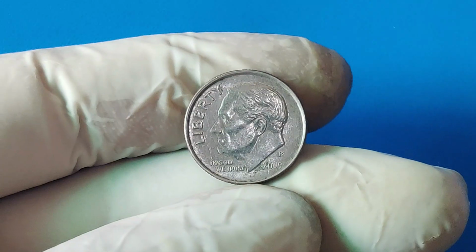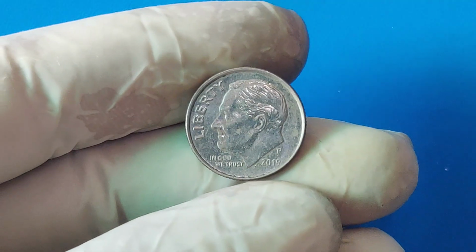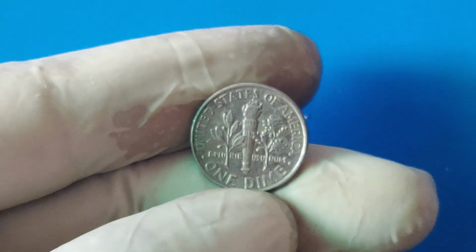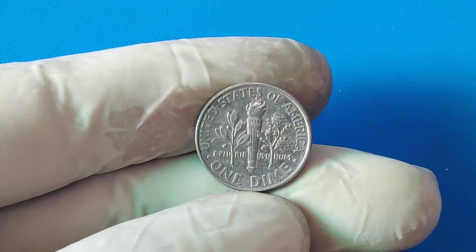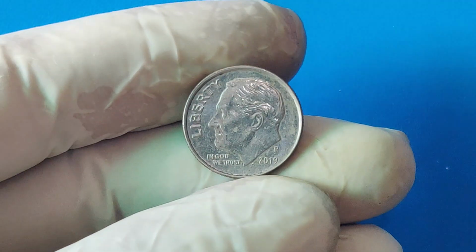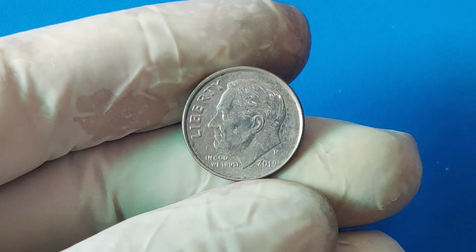Now, let's talk about what you should look for if you're hoping to find one of these in your own collection. First, you'll need to check for the P Mint mark, which signifies it was minted in Philadelphia. Next, examine the coin closely for any unusual markings, especially anything that suggests a 1 cent denomination. These coins may have some other telltale signs of being an error coin, such as misaligned text, double strikes, or other oddities that don't appear on a standard dime. If you find something that looks suspiciously like an error, it's worth getting it professionally appraised.